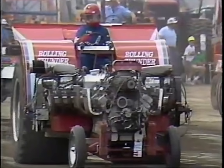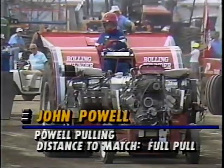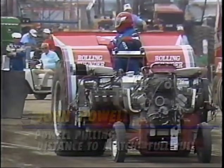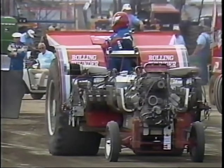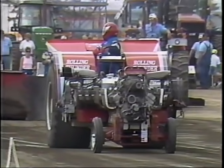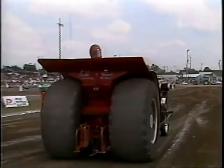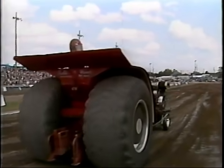All right, coming to the starting line right now, it will be none other than John Powell out of Apex, North Carolina. He's the last tractor here in the class this afternoon. And he has been to the winner's circle before here at Bowling Green many, many times. Heavy mod now, he comes up. He's only got 4 engines on board this afternoon.